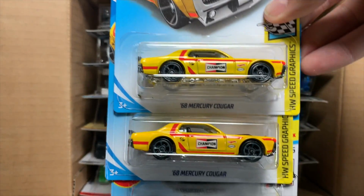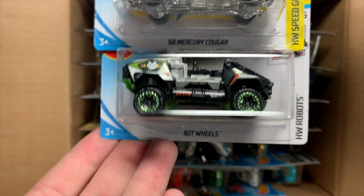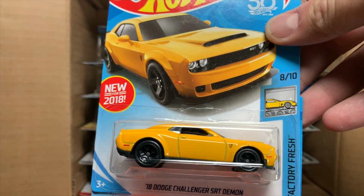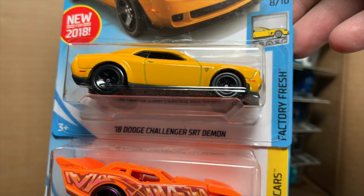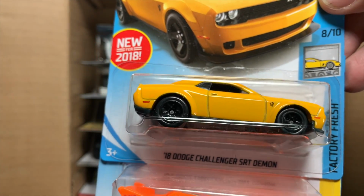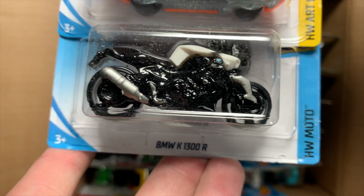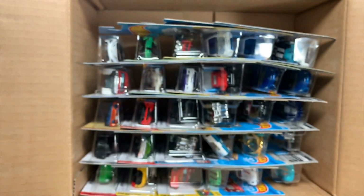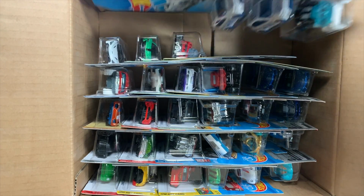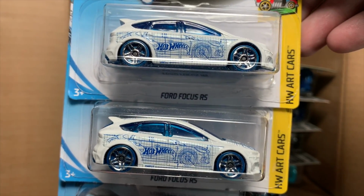All right, 2 more Cougars. And there is the Bot Wheels. All right, I already know. Okay, we are different because there is the 2018 Dodge Challenger SRT Demon. We did not see that in the last case. Boy, these assortments are way different. We did not see that one, and I don't think we saw that one. So one might be one half of the standard Q case, and the other one might be another half. So it's nice that these are different. They're all going to have the Kmart exclusive, or at least they should.